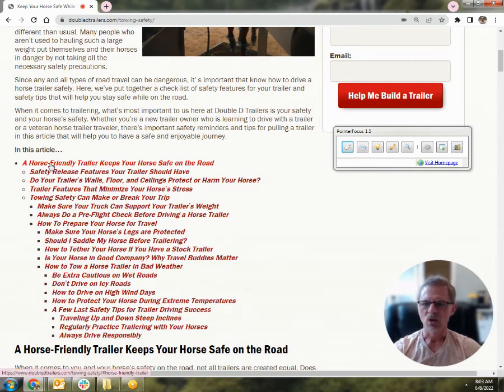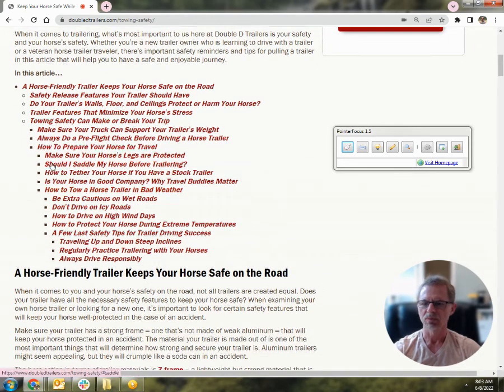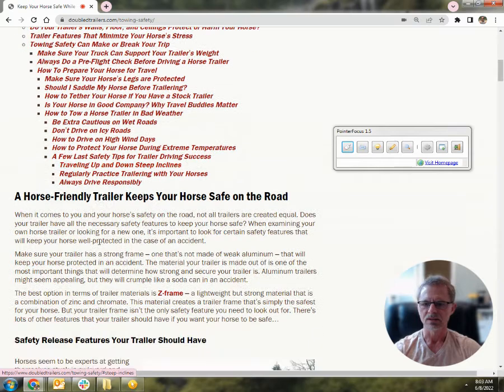In the article, horse friendly trailer that keeps your horse safe on the road, we'll hit some pointers on that. Safety release features your trailer should have. Do your trailer's walls, floor, and ceilings protect or harm your horse? Towing safety that can make or break your trip. I'm not going to go through all these. Do a pre-flight check before driving a horse trailer. Should you saddle? Driving in high winds, up inclines, and then of course regularly practice trailering.